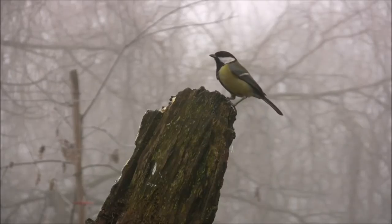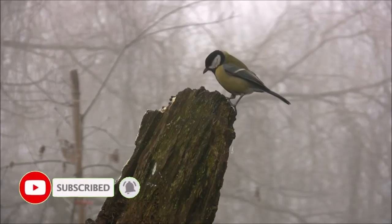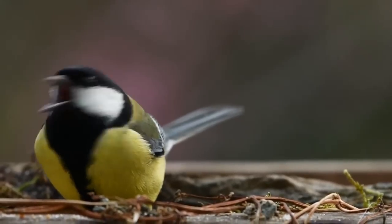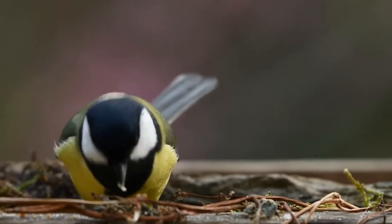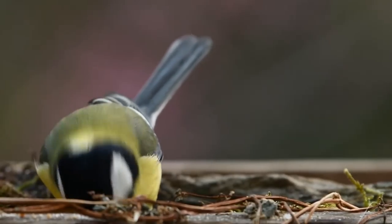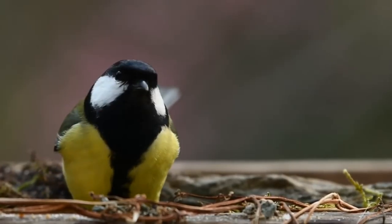Throughout the autumn and winter, they live in small flocks mixed with other small bird species, but they are easily recognised by their striking black caps and white cheek patches. They also have green shoulders with a bright yellow chest which has a dark line running down its centre. This line is the easiest way to separate the sexes.